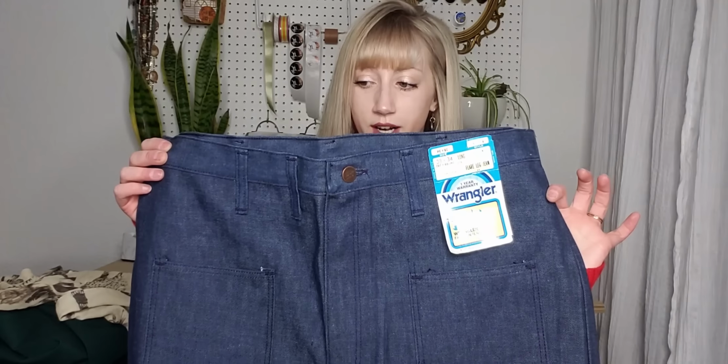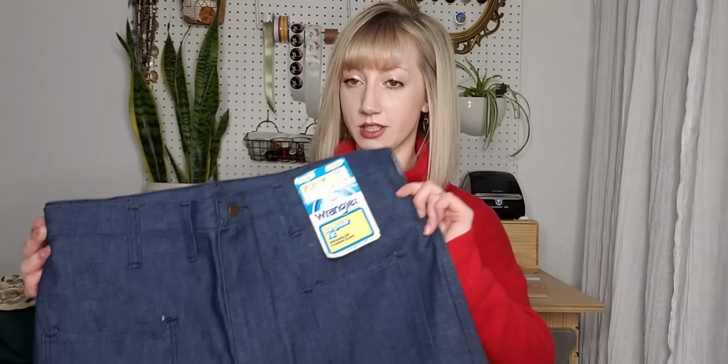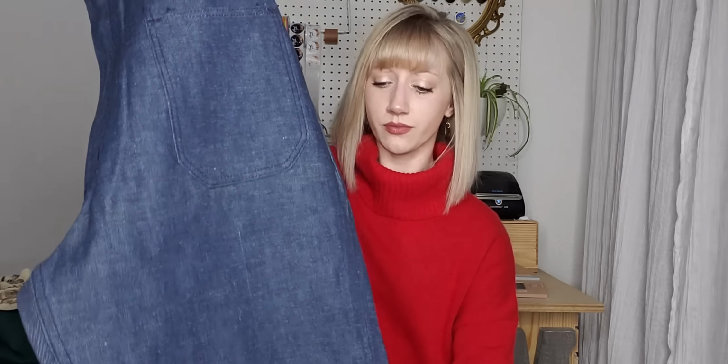Here's another interesting pair of jeans. I don't know how this is going to go. Vintage Wrangler, dead stock. They still have their tags, so that's dead stock. There were tons of these, and that's how I know they're dead stock. There were so many of these. However, I don't really know how to explain it, I feel like not all of them were desirable for various reasons. But I did pick up one pair, and I wanted to try it out.